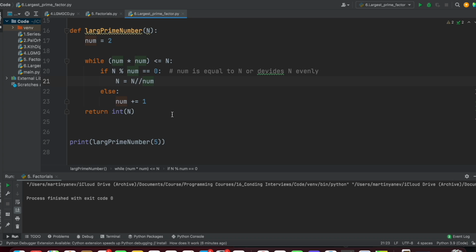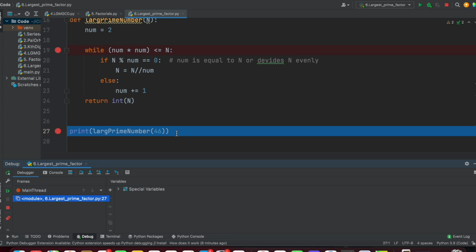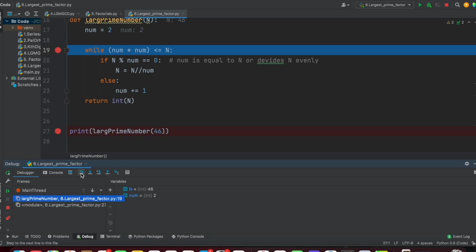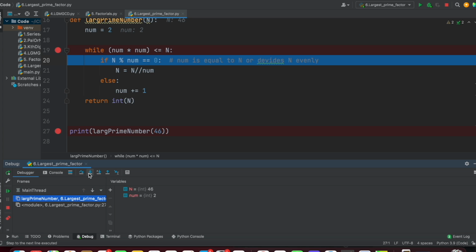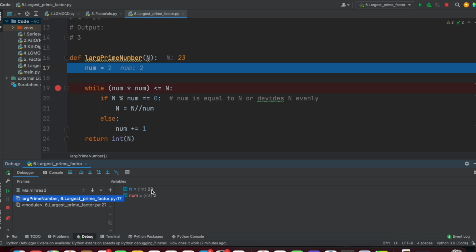Okay, so let's run our code for the number, as I said, 46, and see what happens. And as I promised, let me put again the debug mode. So let's run it in the debug mode, and let's see what's going on here. So we're currently on this line, and let me do a step forward. As you can see, n here is equal to 46, and the number is equal to 2. If I move a step forward, here the loop is executed, and here you can see that n is becoming equal to n divided by 2.